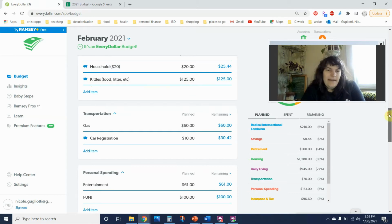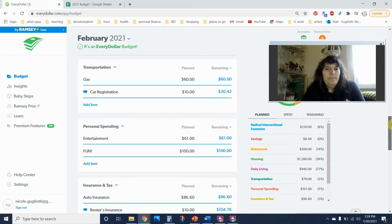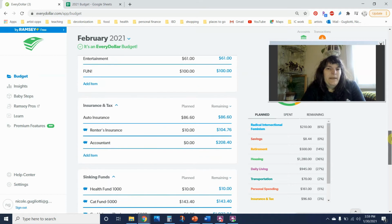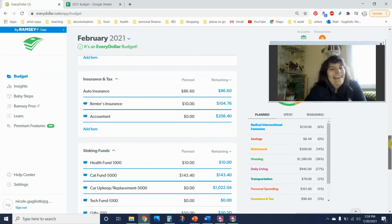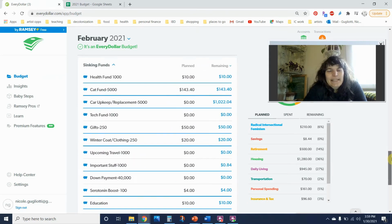And then gas, I'm keeping at 60. It was a little low in January, so I'm going to just keep it that way for February, but we will see. I may need to bring that up to my pre-pandemic number, which was 100. I'm going to give myself $100 of fun money. If I save some of it, cool, but if not, that's also cool because it is my birthday month. And yeah, insurance and tax, same as always.